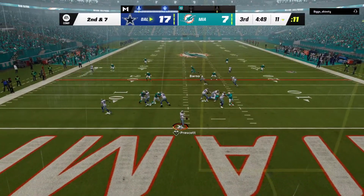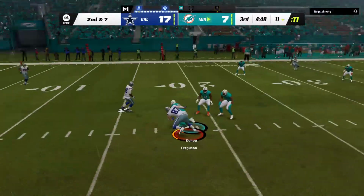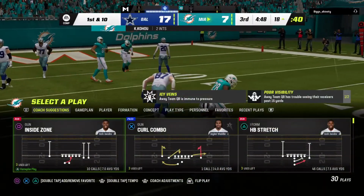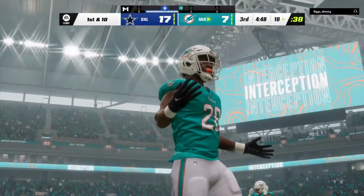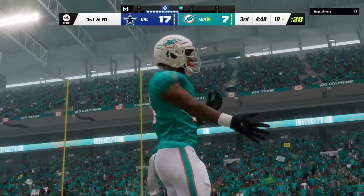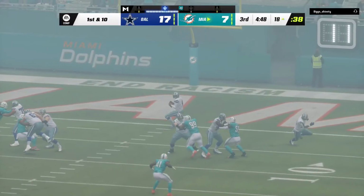On 2nd and 7, Prescott into heavy traffic, and it's intercepted. And the Dolphins are going to take possession of the football. And they'll take possession already in the red zone and in a great spot to add points to the scoreboard.